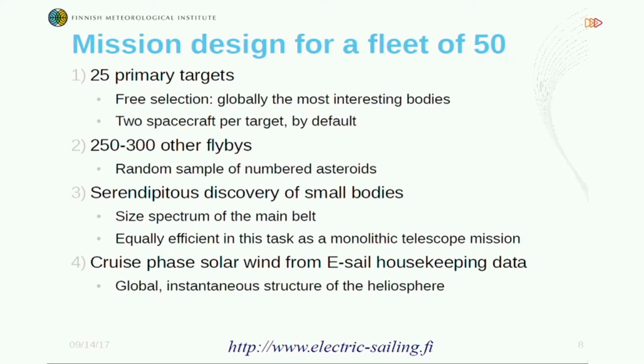And then last but not least, we can also do cruise phase science. So from the E-sail housekeeping data, we can infer the solar wind density and also velocity within some approximation. And this, if we have 50 measurement points distributed in the heliosphere, gives a pretty interesting data set for the instantaneous structure of the heliosphere.